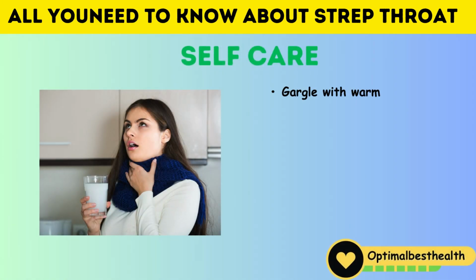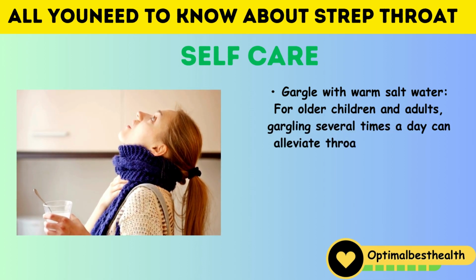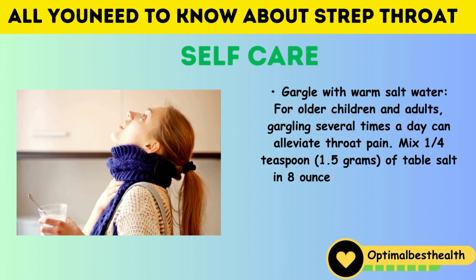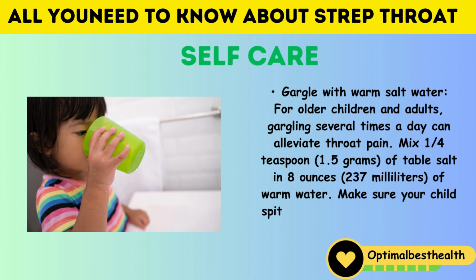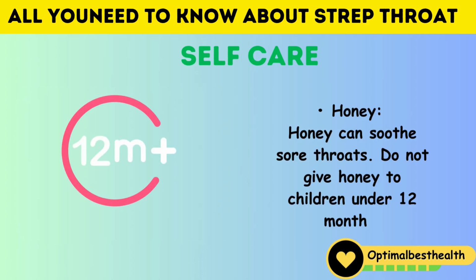Gargle with warm salt water. For older children and adults, gargling several times a day can alleviate throat pain. Mix 1/4 teaspoon, 1.5 grams, of table salt in 8 ounces, 237 milliliters, of warm water. Make sure your child spits out the liquid after gargling. Honey can soothe sore throats. Do not give honey to children under 12 months.